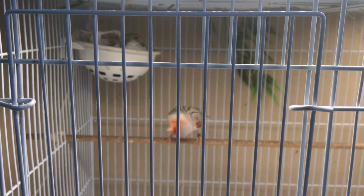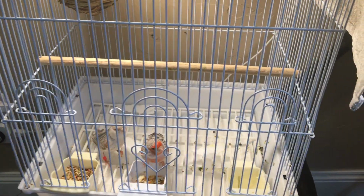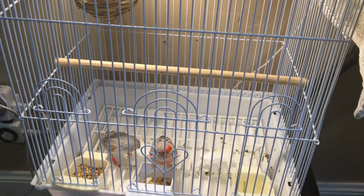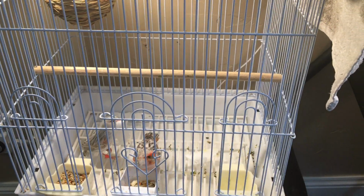See the hen, she's up in the nest, she's sitting on eggs. The phone can focus here. And then I have another pair down here of red mosaic opals. The cool thing about red mosaics is you can tell the genders between males and females.